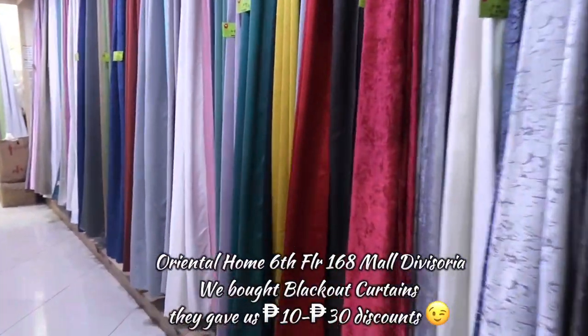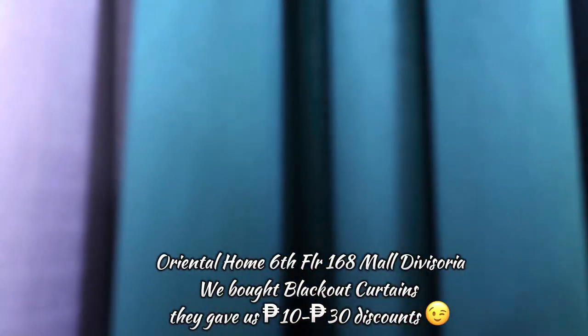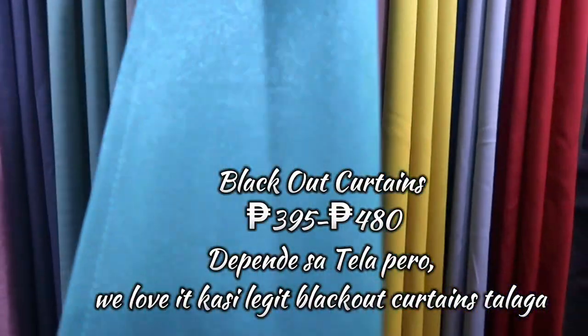$1,250. Ito lang mga prices kasi this is quick tour lang. Next time na lang tayo balik ulit at isa-isahin natin like I always do. Patod yung mga ganitong tela, yan. $470 siya. Blackout curtain, $470. Just for you guys, may idea lang siya kung ano mga prices ba dito.